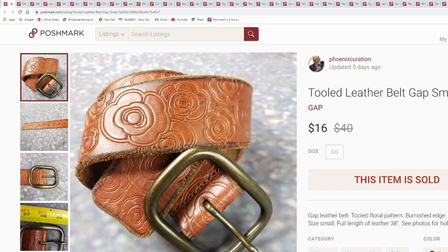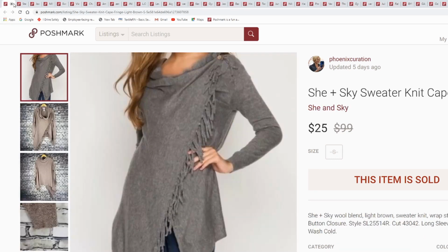That's great. Tooled leather belt from the Gap. This came from the bins. They don't cost but a couple, I don't know, 50, 75 cents from the bins. Well, actually, I think this one came from the regular Goodwill at $2.99. I always buy leather belts when I find them for $2 or $3. And this was part of a bundle. So it did not sell for $16. It sold with the next item, right?